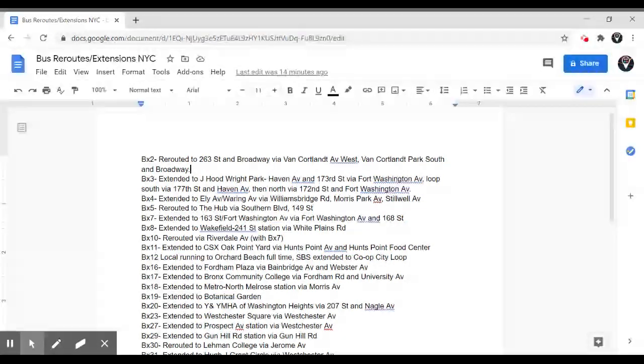The BX16 went through... Well, I need to find where the BX16 is on the map. Oh, it's up here. The BX16 went through an extension, kind of, to say the least.